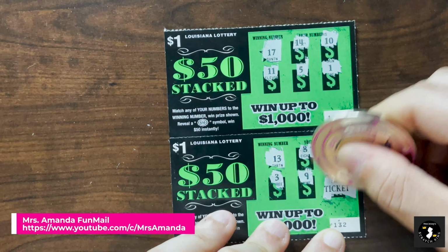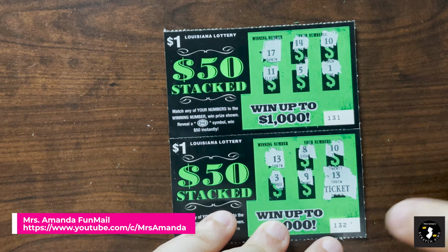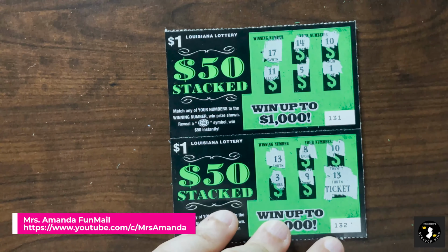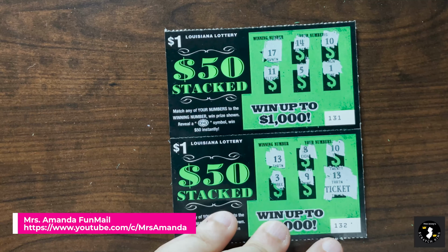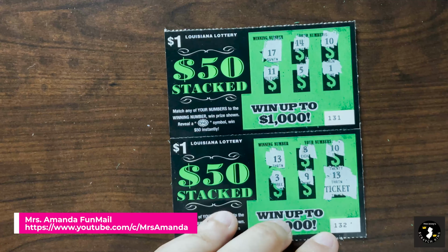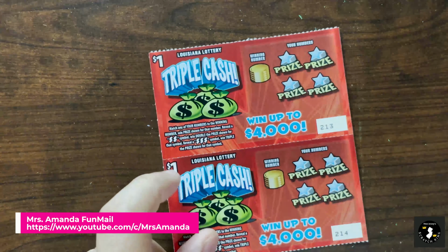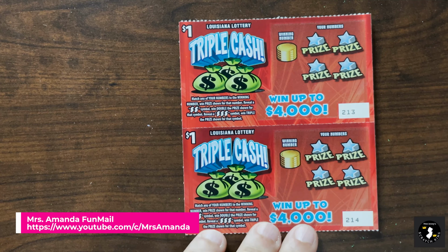It's a free ticket. And according to Mrs. Amanda in Louisiana, if it's a free ticket, you actually have to get a ticket. I think most states will say free ticket or whatever, and you can get the cash equivalent. I think most people will still get the ticket anyway, but it's kind of sucky that they would force you to get the ticket if you don't want the ticket.